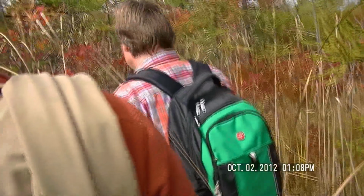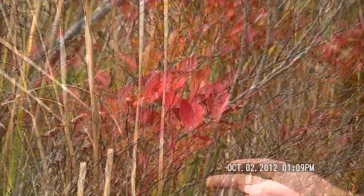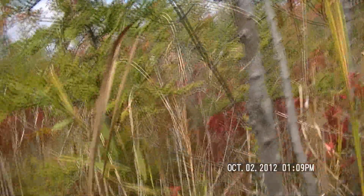And this here is the poison sumac. So I'm not touching it. Here you have your poison sumac, Michael. That's so beautiful color. So that could have been actually poison sumac that we saw driving by on the water there.